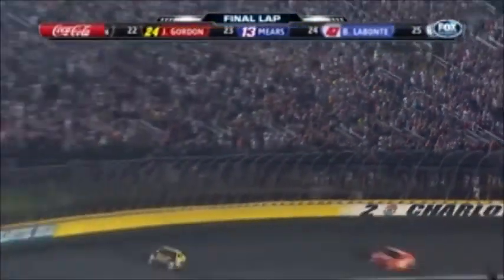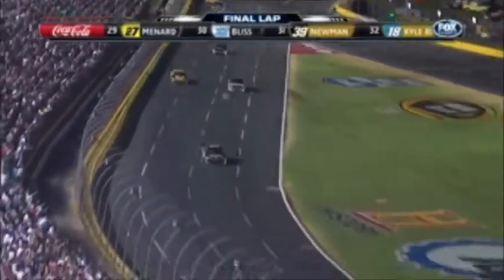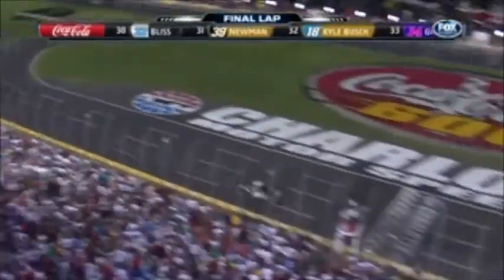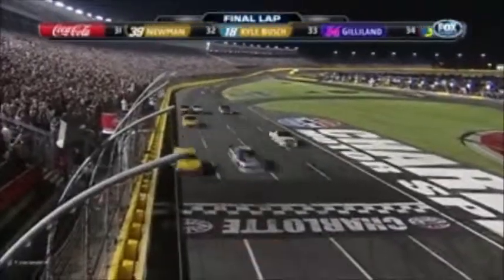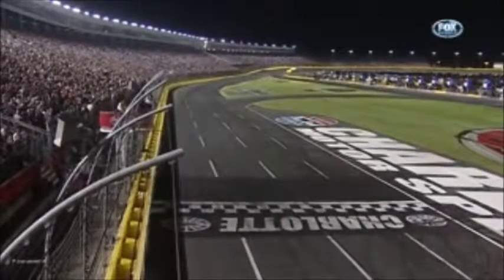What a topsy-turvy finish to the Coca-Cola 600. And Dale Jr. is scooting away. Uh-oh. He's slowing, isn't he? 150,000 people on their feet. Jr. is slowing. He's out of fuel. He's out of gas. And as at Indy, the leader at turn four does not get to the flag. Harvick, the closer, wins it. Once again, where did he come from?